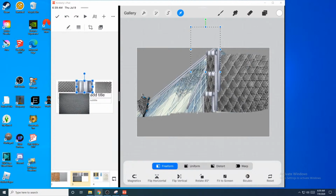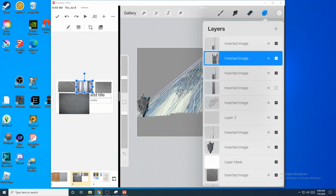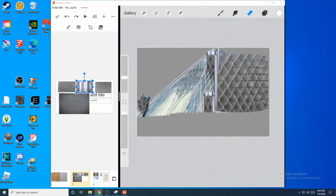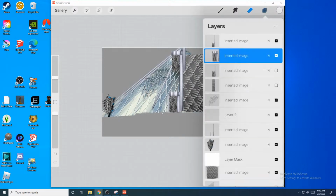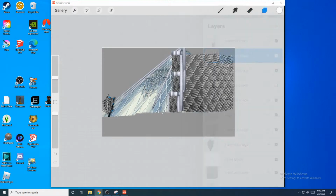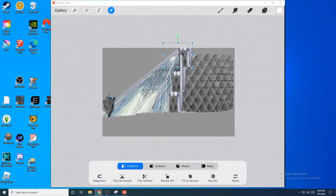Okay, let's see. So this guy here, I think it's this one. Let me move this. Okay, so that one's underneath that. It's almost like a spire from a castle. Let's see. Okay, so that's the center one. I'm trying to figure out what bar that one is, but I kind of like that they're going up staggered.